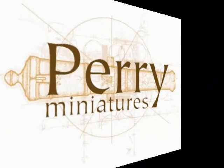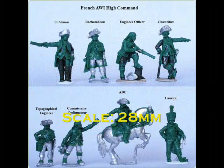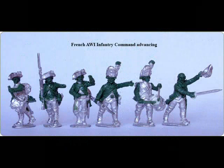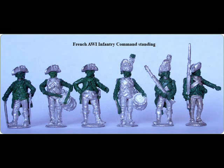Number 2, and we have some new greens from the Perrys. These were featured earlier this week, and what we see are some new releases for their American War of Independence range. And we have 3 French command packs. We have a high command with some nice character figures, and then we have a couple of infantry command packs. Excellent stuff as always from the Perrys. There's not a lot else to be said really.